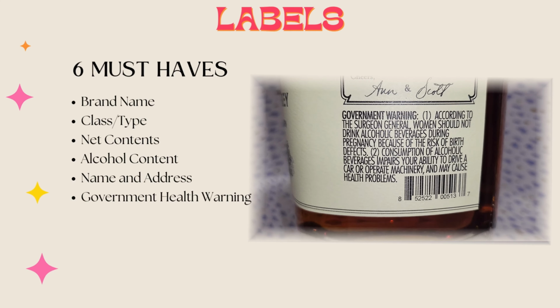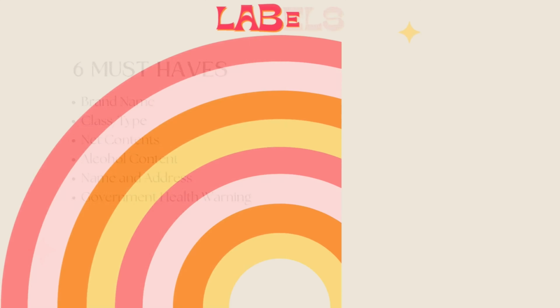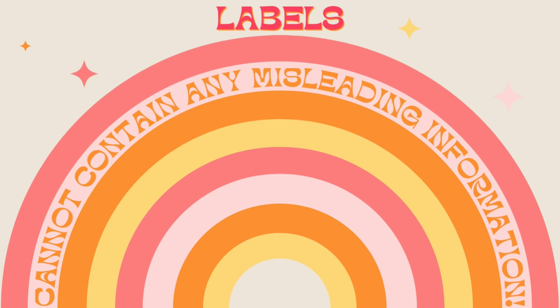For my example, I used Revival Bourbon, and I want you to note here that this bottle has an age statement on it. It is 2 years old, meaning that it has not reached the 4-year minimum to not require an age statement on the bottle. The biggest takeaway here about labels is that they cannot contain any misleading information. These labels can't lie to you, and if they get caught lying to you, that product gets taken off the market so fast.